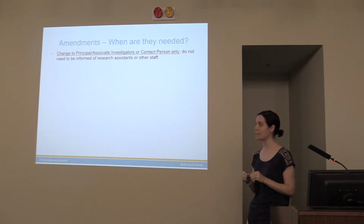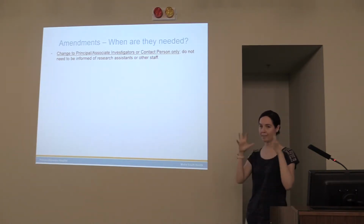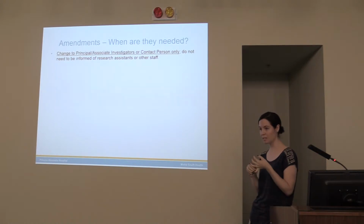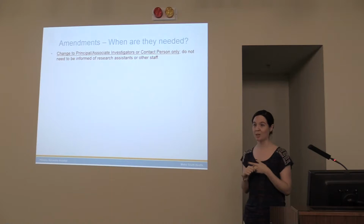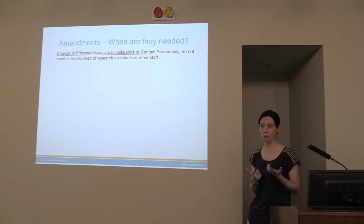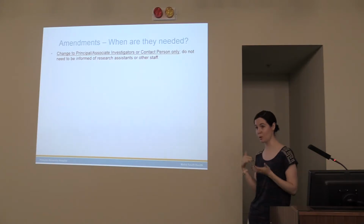The only ones we really need to know obviously are the key people who are responsible for the study. So if it's a multi-site, that would be the coordinating principal investigator, any of the associates, and again the really key one is a contact person as well, because often we have, for some studies who are quite a few years old, the contact people have moved on or have changed, but we aren't notified.